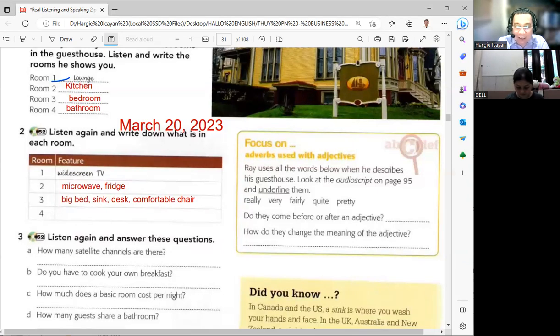Bathroom you share with just one other guest. There's a power shower and plenty of towels. I think you can see it's a comfortable place to stay.